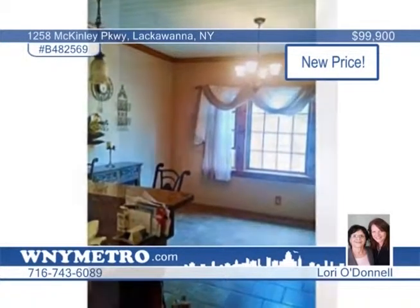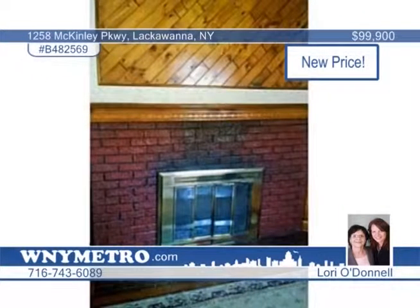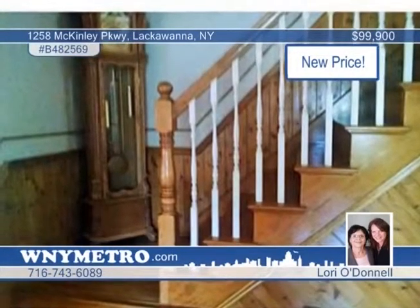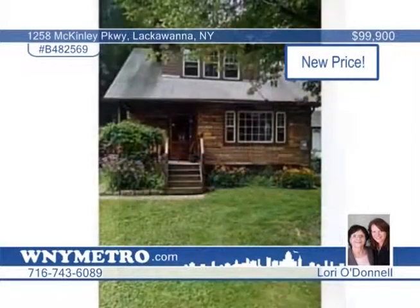The master bedroom has a large 14x10 dressing room that's currently being used as a third bedroom. Other bonuses include a newer furnace, central air, jetted tub, wood-burning fireplace, and two covered porches. Don't miss your chance. Call Lori O'Donnell and Patricia Schultz today to schedule a showing.